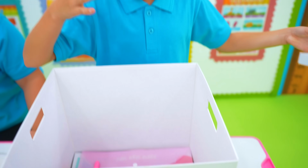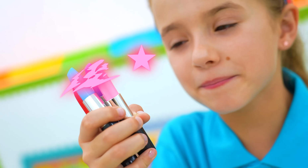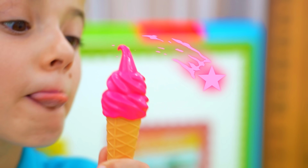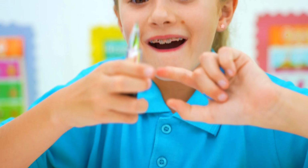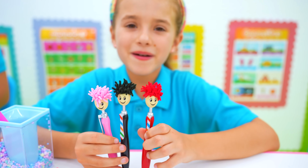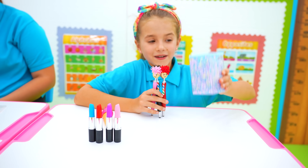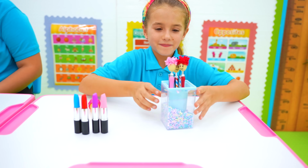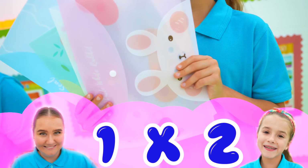Let me check. Wow, I got these lipstick pens and the ice cream pen. My favorite color is blue. Let's test. And I got these cute pens. And it's a nice pen holder to put them inside. And I got a pen holder too. And these clip files. And I got these lovely folders to put all my schoolwork inside.